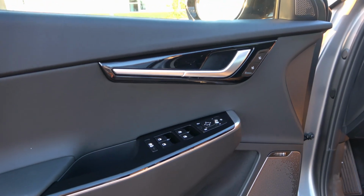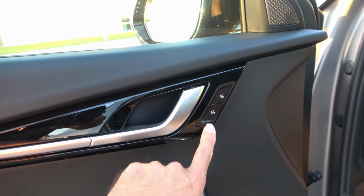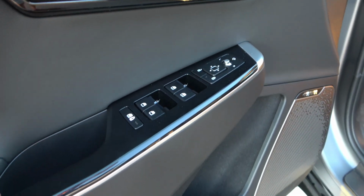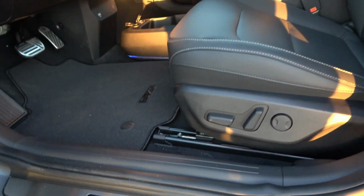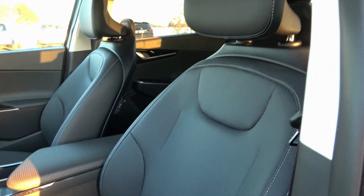And if you look at the front door, you have the same theme as on the back, of course. They have the memory seats 1 and 2. Then you have the controls for the mirrors, windows, locks, etc. Meridian sound, and you have a storage right here. Now this is the EV6 First Edition, so they're only going to make several hundred of them, or well, 1,500 I think. And this is how the seats look.